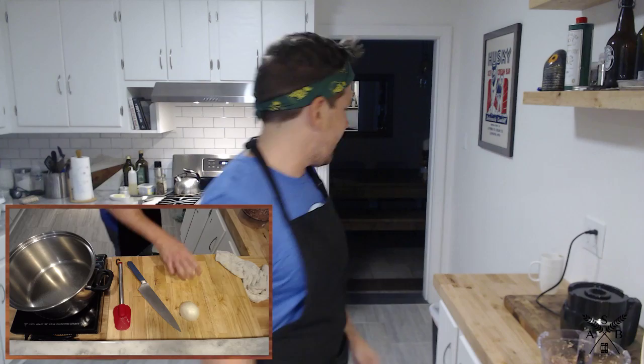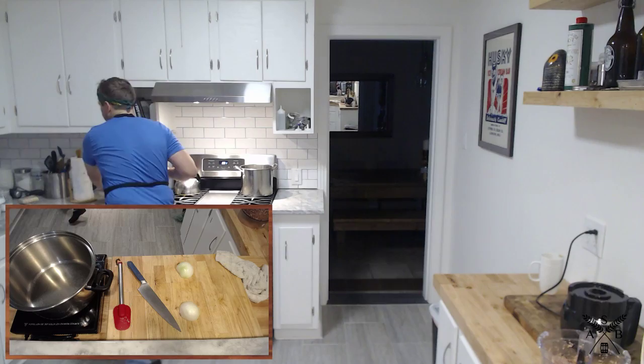All right, let's get our pan going in here. So we're gonna get this going a little bit. First step, we're gonna dice an onion up. Half an onion, the big half though. Peel it, dice it, saute it. Oh wait, where's the cookbook? Wow. One second, be right back.